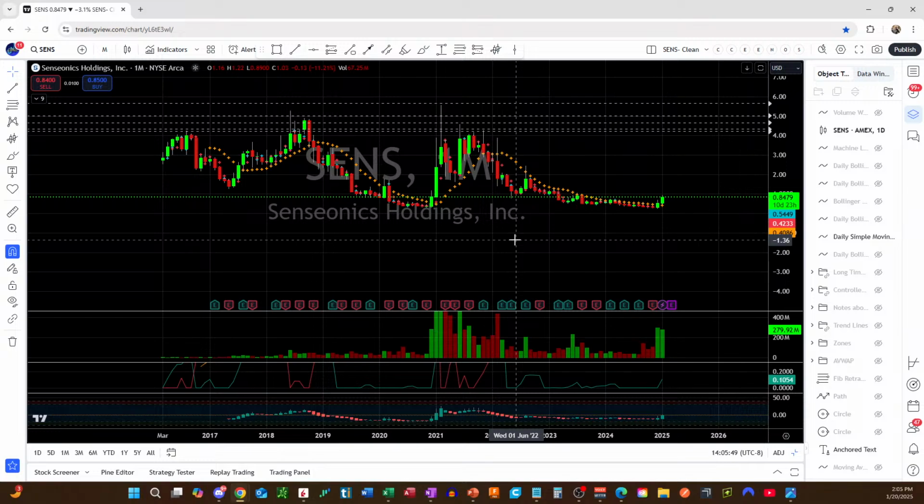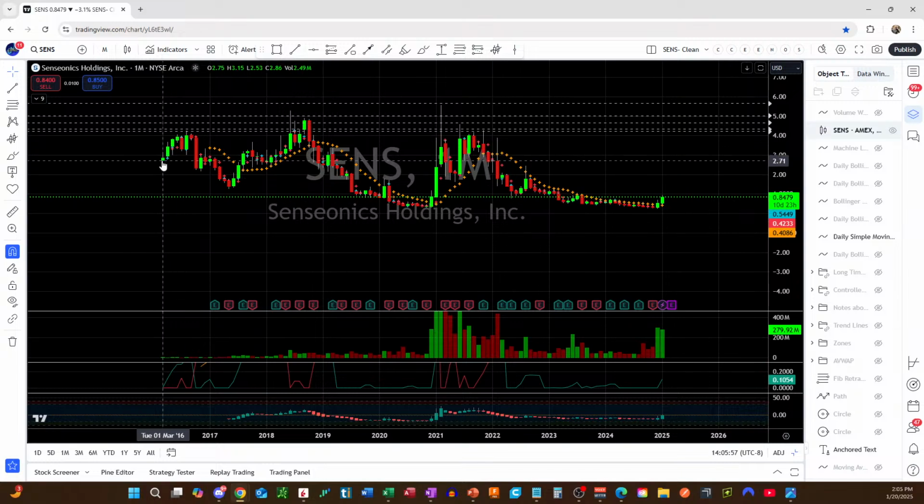I'm starting off here with the monthly chart just to give you context as to the history of Senseonics. Back in 2016, it came on the market. I think it had an open price of $2.71. And since then, it's been an interesting ride back and forth, up and down, based on historical financial results and different product introductions and FDA approvals. There were periods where the stock went up really fast, a multiple-month rally, then settled down, and then another rally, and then pulled back a lot.